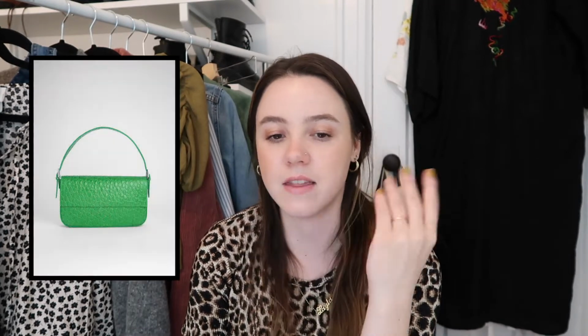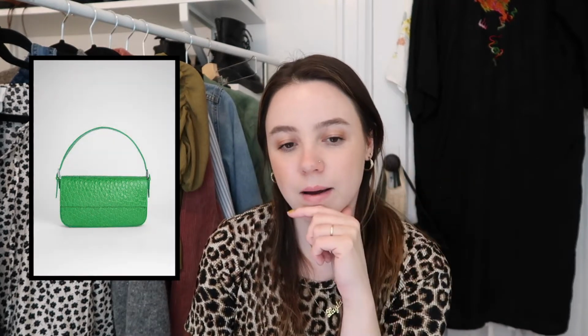I really want to get a bright bag, kind of cute, kind of structured, something like the By Far bags. That's something that I've been looking into, something from Staud maybe. Slightly structured, but still kind of fun.